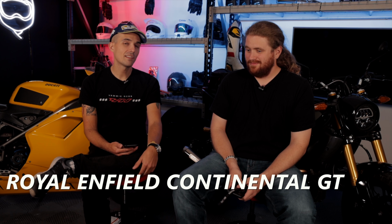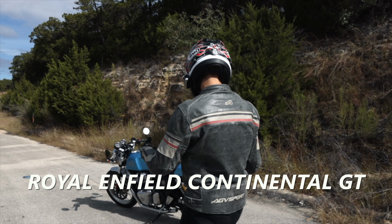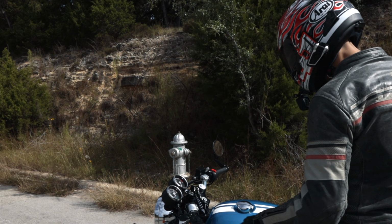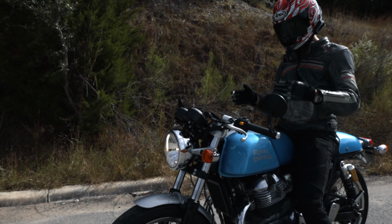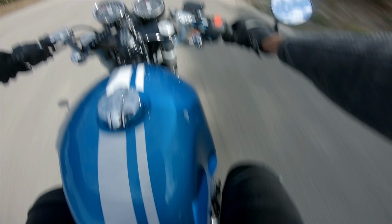For me, the most surprising was the Royal Enfield Continental GT. As much as I hate to admit it, I was very surprised by that bike. I thought it was going to be a total garbage piece of crap motorcycle, and there were parts of it that were a total garbage piece of crap. But the sum total of those parts pulled together a motorcycle that was fun and interesting to ride and was pretty cool. And it was so cheap.